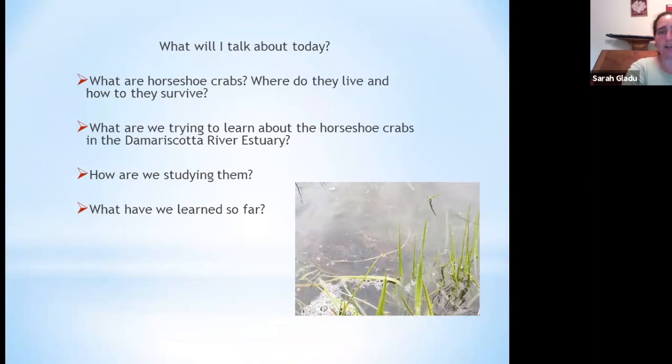Then we'll talk a little bit about what we're trying to learn about the horseshoe crabs. Frankly, we still have lots of questions, even as we learn we have more questions. We'll talk about how we're studying them, and I'll show you some pictures of the volunteers at work and what we've learned so far.